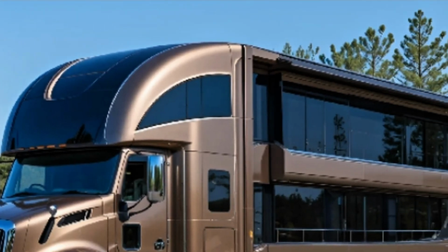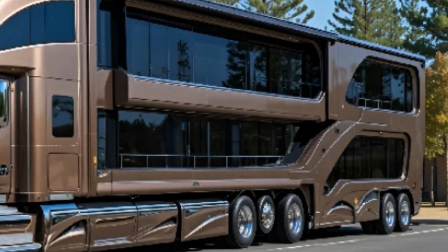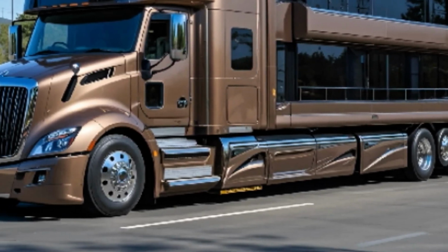The 2026 Prevost isn't just transportation. It's a tech-driven lifestyle upgrade that makes traditional homes feel outdated. Once you've lived in something this smart, going back feels impossible.